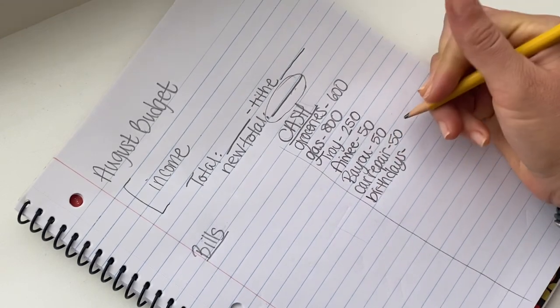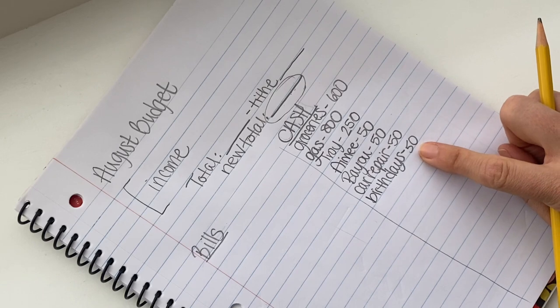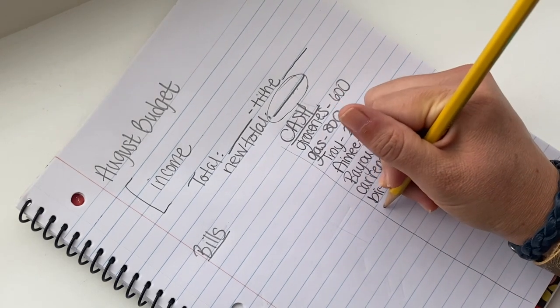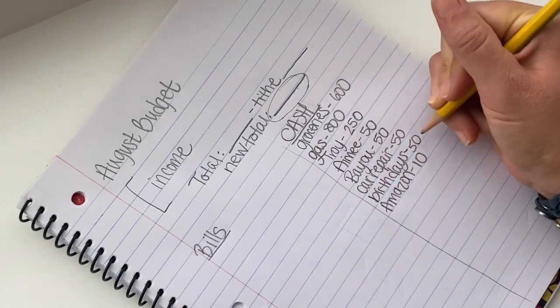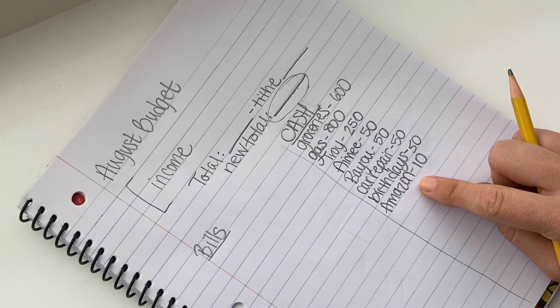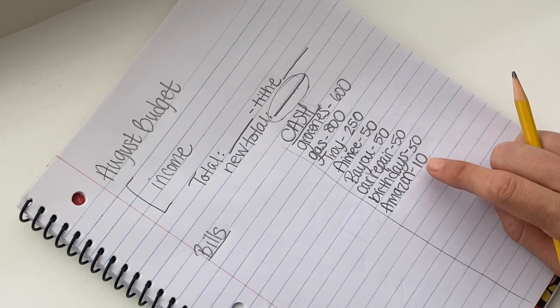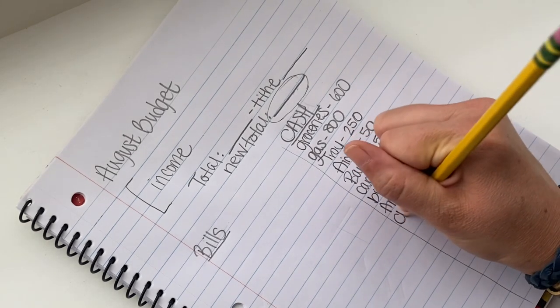Birthdays. This month we're putting $50. I have a niece who's having a birthday and my husband's birthday, and so that should cover some gifts. Amazon. I put $10 in an envelope every month for our Amazon membership. It's $120 a year, and by December, I have $120 to pay for it.